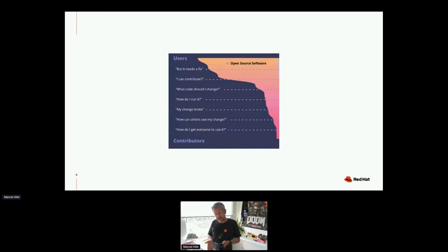And although it started at the universities and with private people doing stuff in their spare time, nowadays most of the open source software is driven by people that are being paid for it. So we changed the default model for writing software and for collaboration to the open source way. That's a matter of fact.